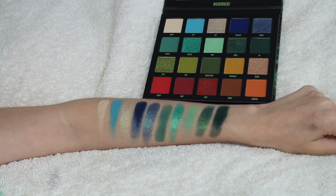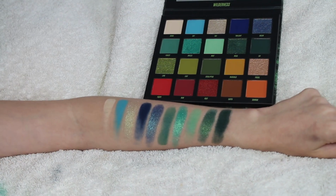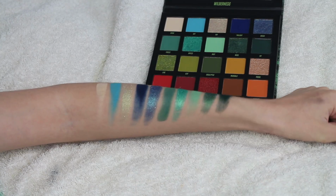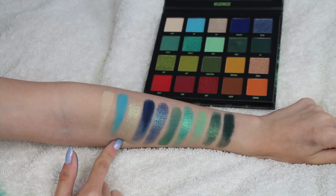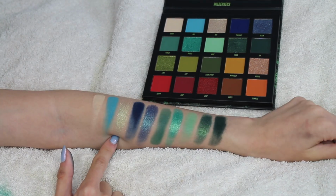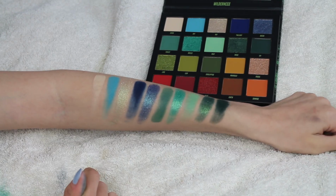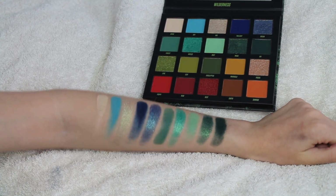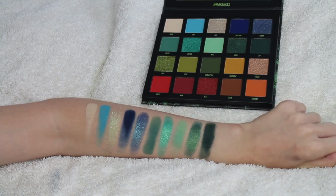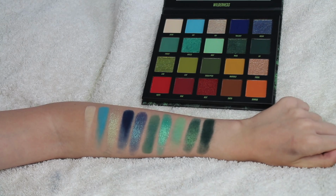Okay, so these are like the blues and the greens. I cannot say anything bad about them. Like, just look at them. This one in particular is like green and blue and white. It is absolutely stunning. I think you can just see how beautiful they are. Wow. Yeah, I don't really know what to say. Stunning. I can't wait to put these on my eyes. I just cannot wait.